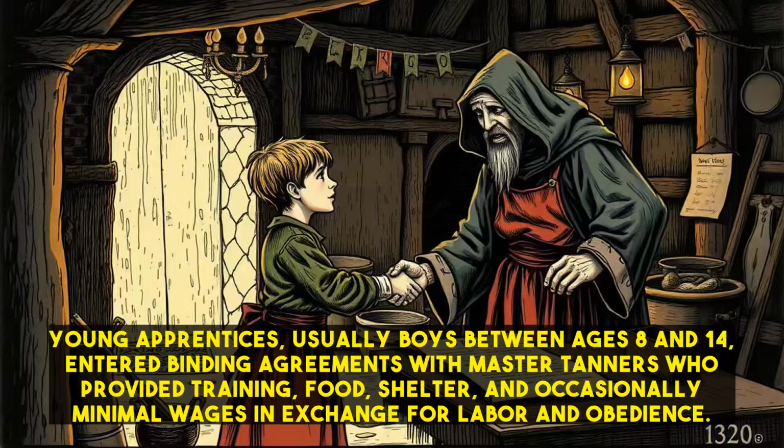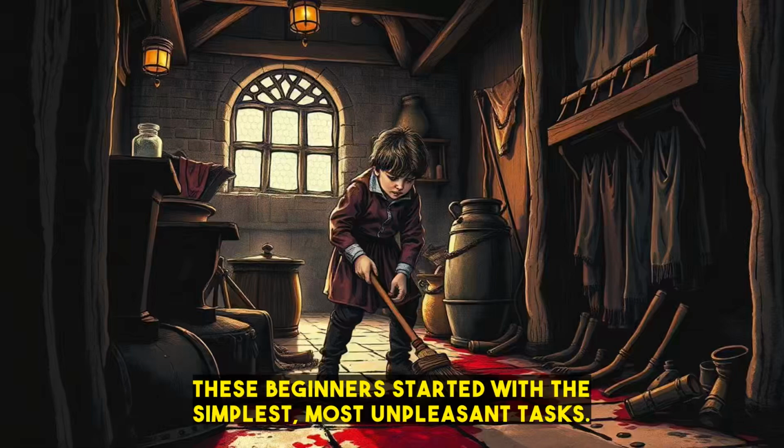Young apprentices, usually boys between ages 8 and 14, entered binding agreements with master tanners who provided training, food, shelter, and occasionally minimal wages in exchange for labor and obedience. These beginners started with the simplest, most unpleasant tasks.